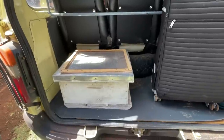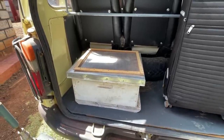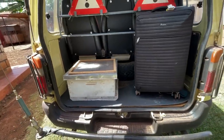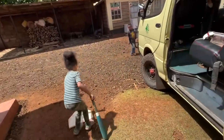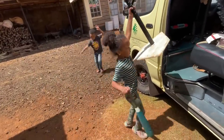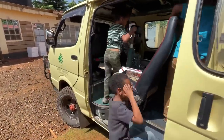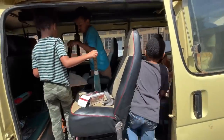Kids, get into the van. Get into the van. We're gonna go over to see Juju's farm and then we're gonna put a beehive out there. Okay, get in, get in, get in. Hurry or you're gonna be left behind. We have to bring this stuff. Yeah, you can bring that. Because that's how foundation goes.